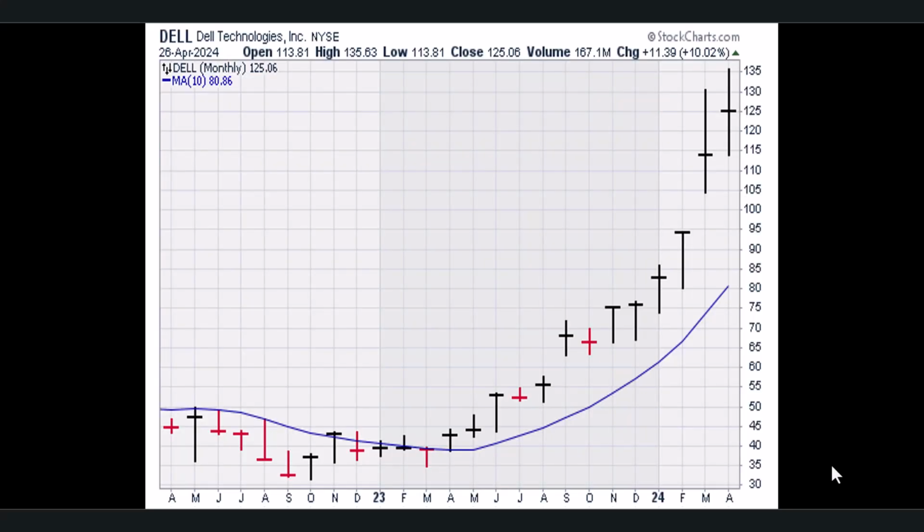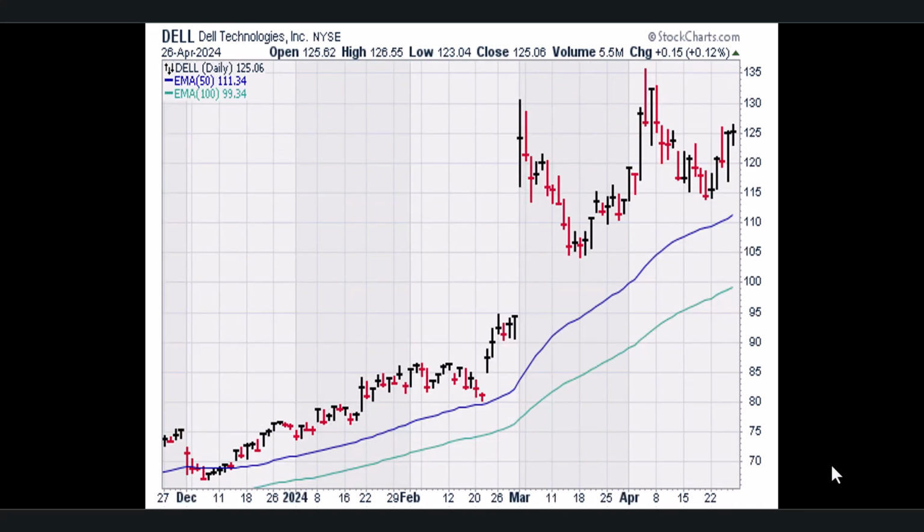According to Prime Trade Select rules, a stock is in a bull trend on a monthly basis if the stock price is above the 10-period or 10-month simple moving average. The monthly chart shows that Dell is well above the moving average line, so the monthly trend in Dell is up. Now we're going to look at the daily chart.